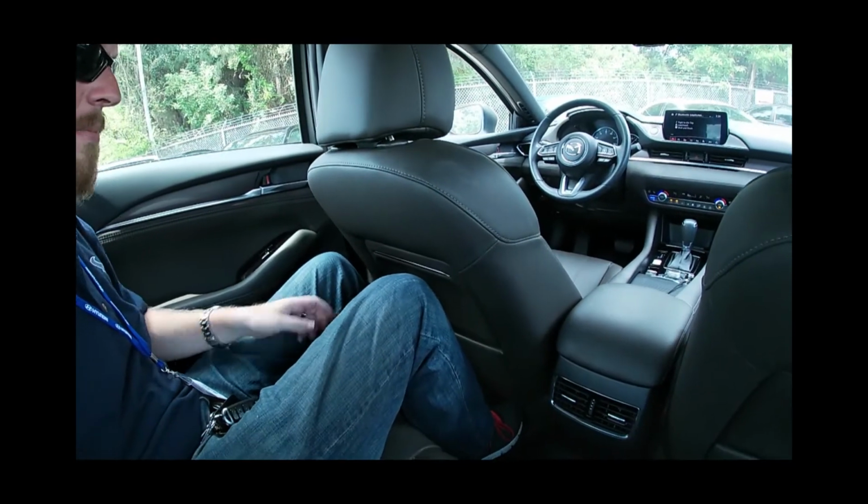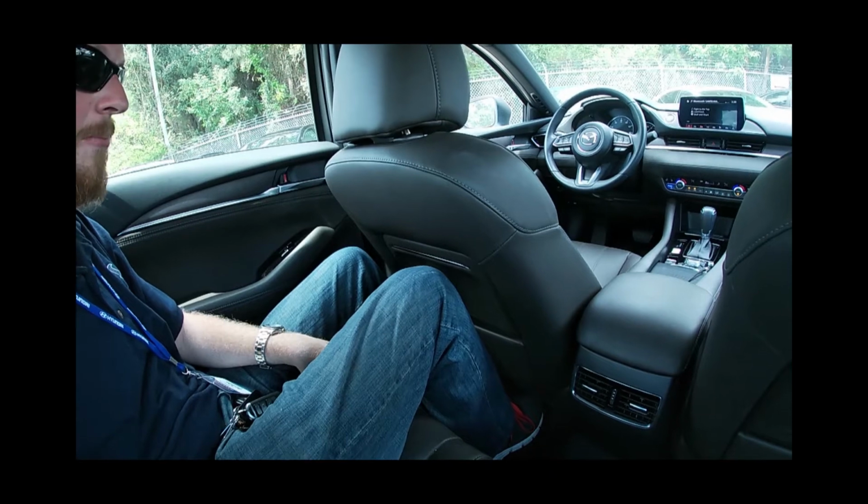Now, although being up in the front of this Mazda 6 is certainly not a bad place to spend your time, it's definitely not so bad being back here in the back either. To begin with, I'm not a small person. I'm 6'1", and I still have plenty of headroom here in the back, thanks to the generous indentation that Mazda has put here in the rear part of the headliner. And also, not to mention, I have quite a substantial amount of room for my legs as well.